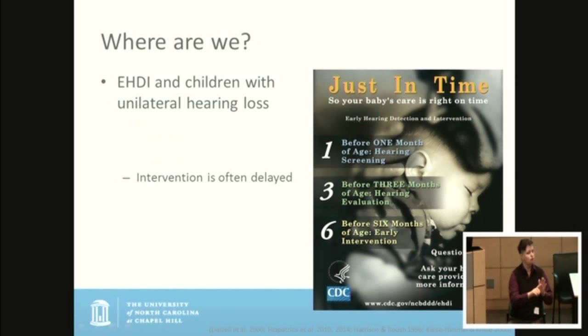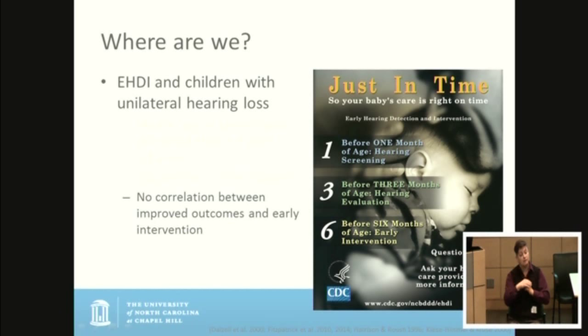However, we have this persistent intervention delay for children who have unilateral hearing loss, and there are a lot of reasons for this, as we've touched on a little bit already this morning. And this is partly due to the lack of a correlation between improved outcomes for these children and early intervention. And so this is contributing to uncertainty on the part of clinicians, parents, service providers in general, regarding what to do with children who have unilateral hearing loss when they're identified at birth.